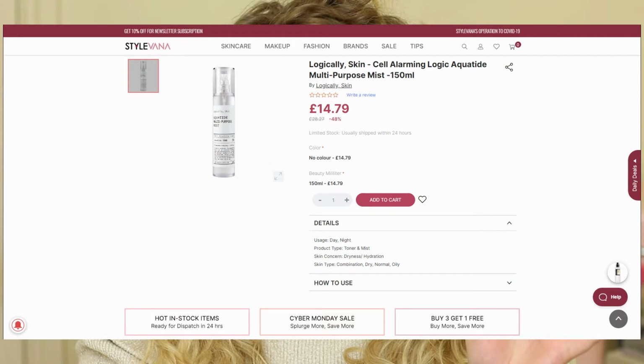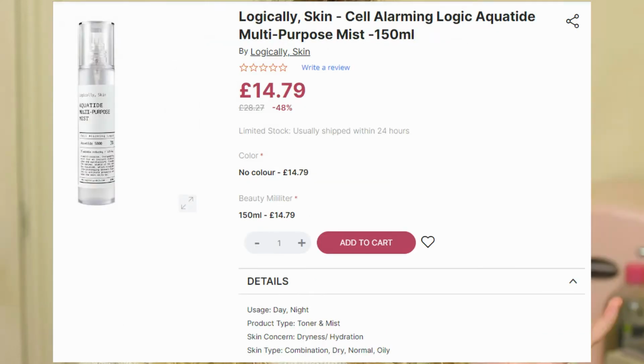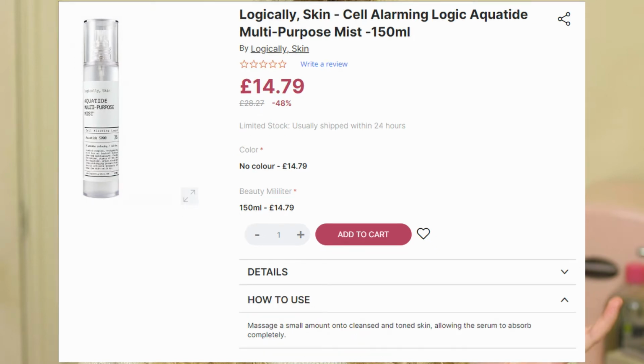This product is normally £28.27, currently down to £14.79 for 150 millilitres. And there is some confusing stuff on this page, especially having looked at the other product. So when you click on the details, it says that it is a toner and mist, which is for dryness and hydration, exactly the same as the other product. But when you then click on how to use, it says to massage a small amount onto cleansed and toned skin, allowing the serum to absorb completely. This is a little bit confusing because this does sound like I used the product completely wrong and should have used it as a serum after a toner, which I didn't do. I used it as a toner, but it does also say to massage on and it's a mist.